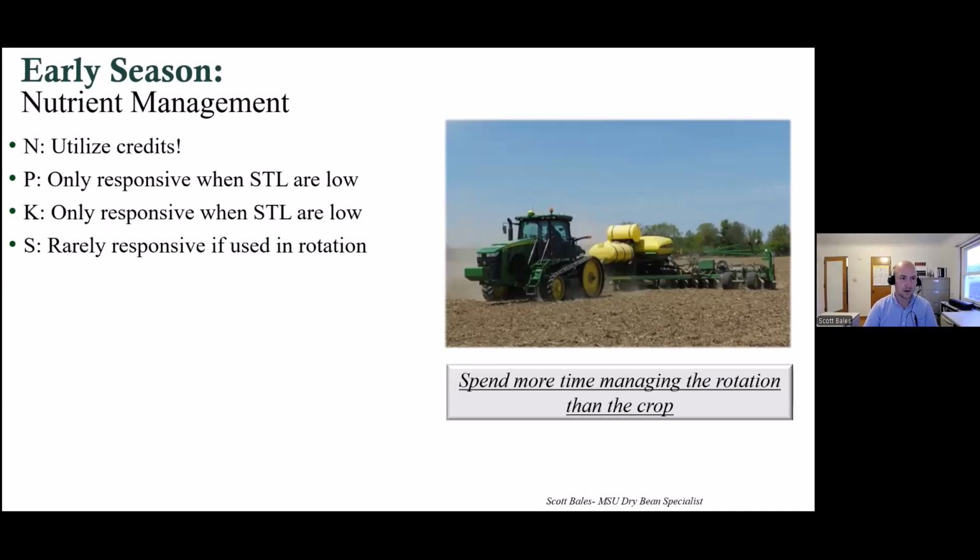But on that note, I will say that we really need to make sure that we're utilizing our nitrogen credits. If we have heavy manure usage in the rotation, if we have legume cover crops ahead of it, if we're plowing down alfalfa and seeding beans, we really need to pay attention to that, because a little bit goes a long way when it comes to nitrogen, and we do not see added economic or agronomic benefits when we get those really high rates of N out there.